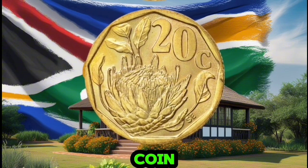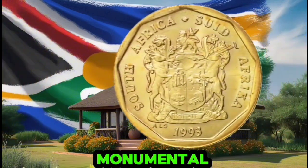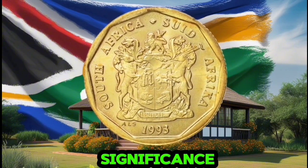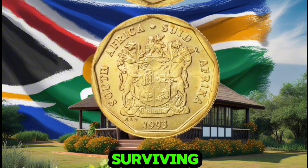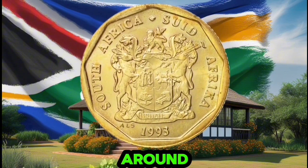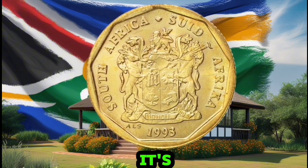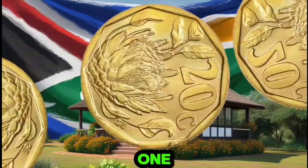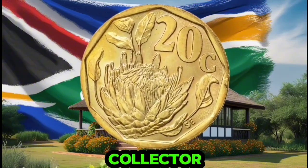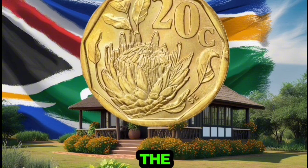$45,500. This coin is not just a piece of currency, it's a symbol of South Africa's monumental transition into a new era. With its rare design, historical significance, and the scarcity of surviving coins, this 20-cent coin has become a sought-after treasure for collectors around the globe. Join us as we explore the story behind this coin, why it's so valuable, and how it became one of the most coveted items in numismatics. Whether you're a seasoned coin collector or just curious about the world of rare coins, this video will give you all the details you need.